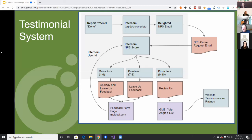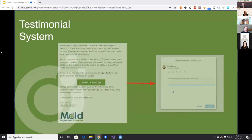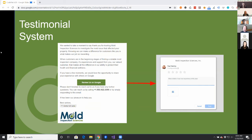Another piece is this testimonial system. The idea here is we're using NPS surveys to help us determine which of our past clients are promoters, the ones that will likely leave us a very good review, versus the ones that are detractors or passives. So you've seen these. I'm sure most people use an NPS survey. But the idea is if they give us a 9 or a 10, we send them one message that says, hey, thanks for doing business with us. I'm glad you had a good experience. Would you leave us a review? And we send them this message that directs them right to the review form on Google.